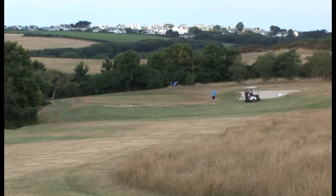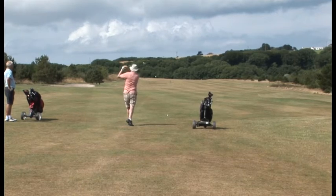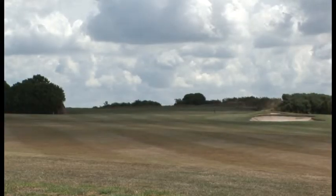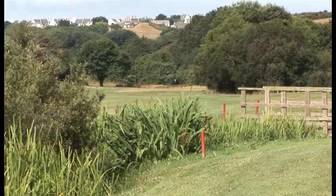The complex moved to new ownership and management in March 2012, and an extensive refurbishment programme was put into place into every area of the club. The challenging par 73 layout measures 6,600 yards off the back tees and is a good test of golf for all abilities. The club has worked hard this year to attract new customers and has significantly increased the number of visitors and members over the past 12 months.